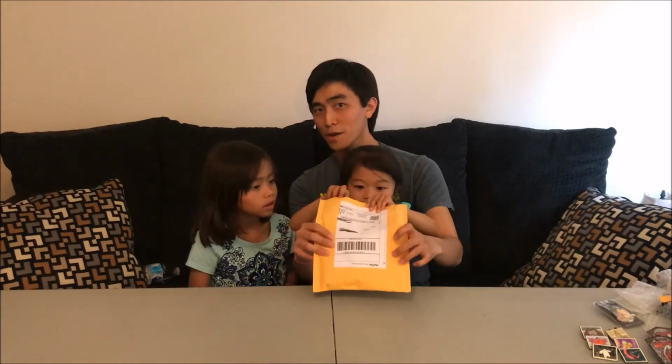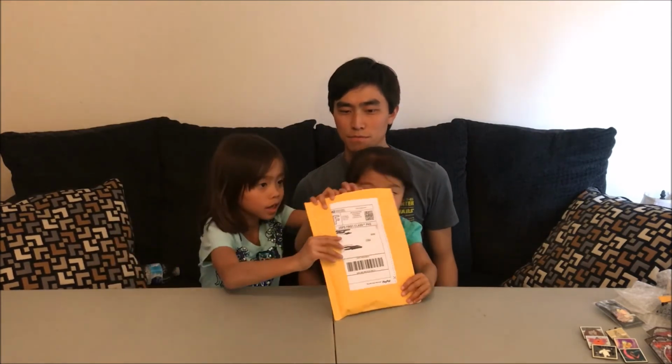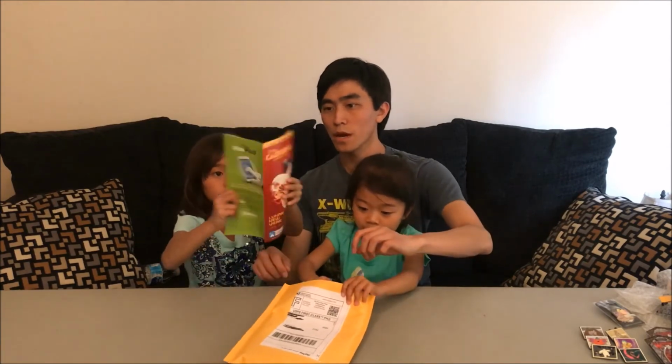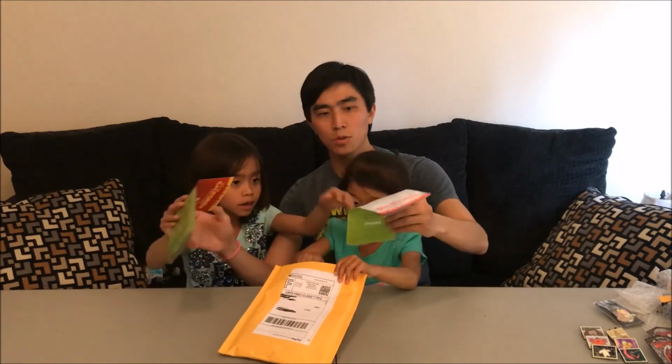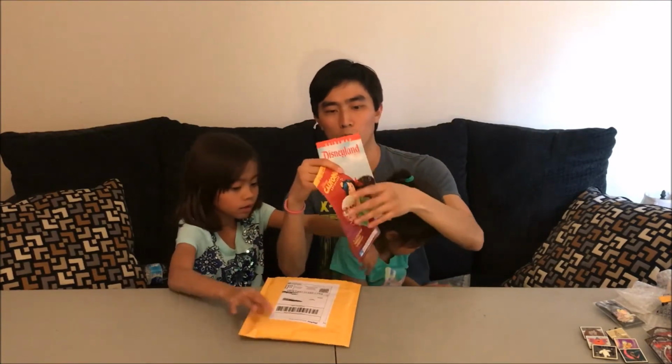Okay, open. This is our final one. So here we go. Let's see what's inside. Okay, let's go. Ooh, so we got two Disneyland maps, one from DCA and one from Disneyland. Awesome.